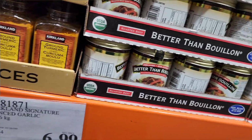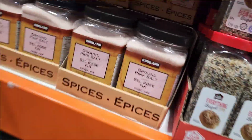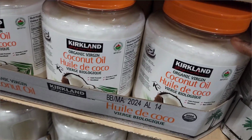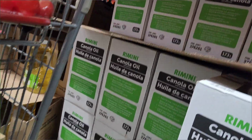Turmeric, more salt seasoning, organic coconut oil. Look at how white it is. Canola. That's the oil, yes. I found them the other day. I bring them. That's the oil.